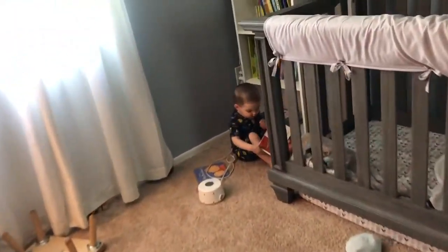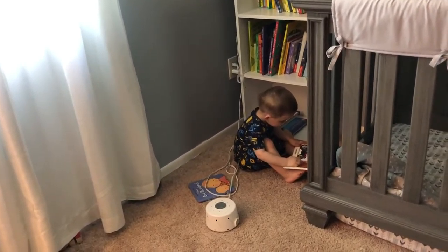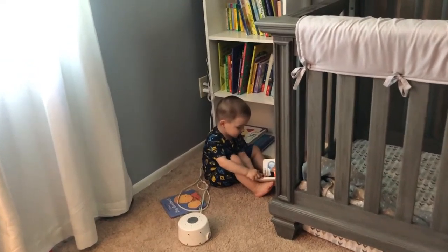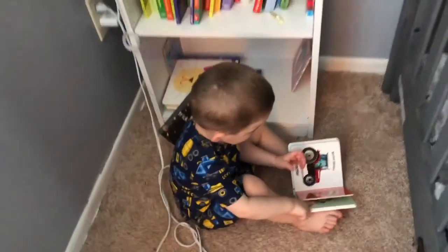What is that? Oh, a tractor. Wow. What? What is that? Oh, it's wheat.